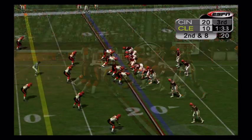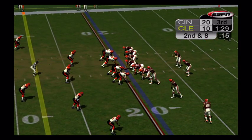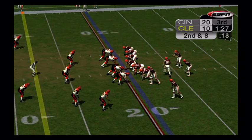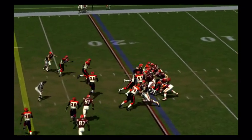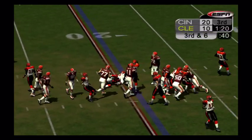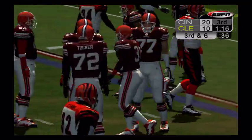Second down with three receivers to the left. Northcutt goes in motion. Green gets the call again and heads out right. Tackled at the 22. John Thornton with the tackle.